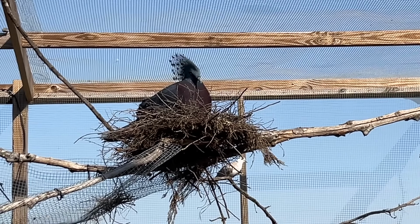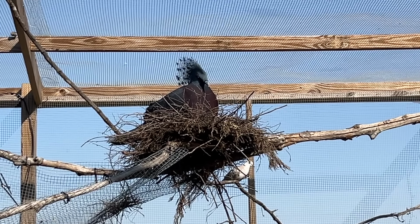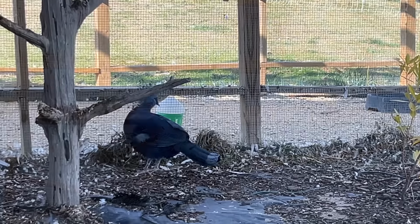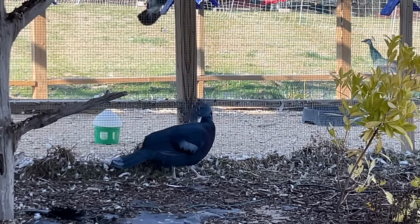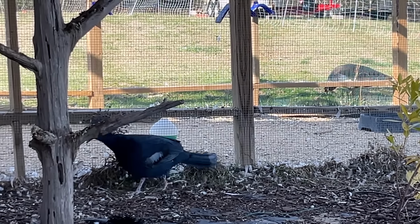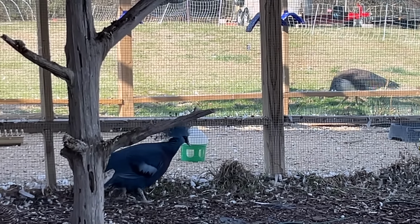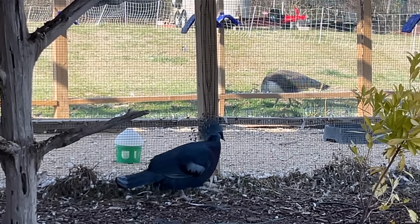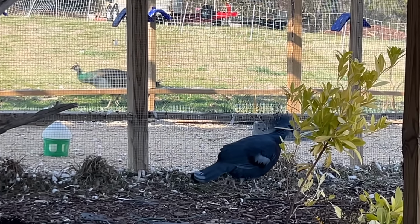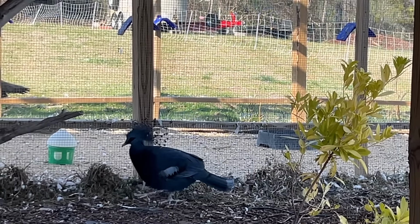But I've got another bird down here on the ground that we can identify and see if this is the male or female sitting on the nest. So you can see over here on the ground, pacing back and forth, is one of the other birds. And it is indeed the female. She has an orange pinkish band on her left leg that does identify she's the female. He has a silver band on, as I said.